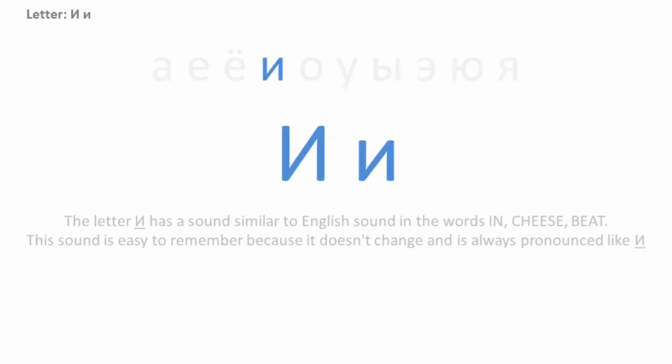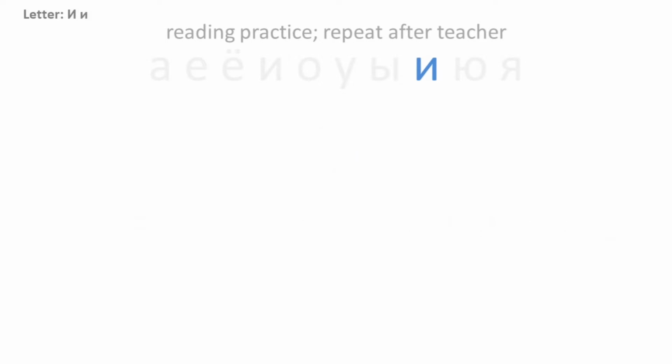The letter И has a sound similar to the English sound in the words 'in', 'cheese', 'beat'. This sound is easy to remember because it doesn't change and it's always pronounced like an E. Repeat after me.